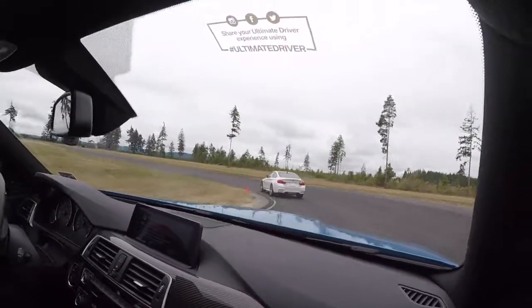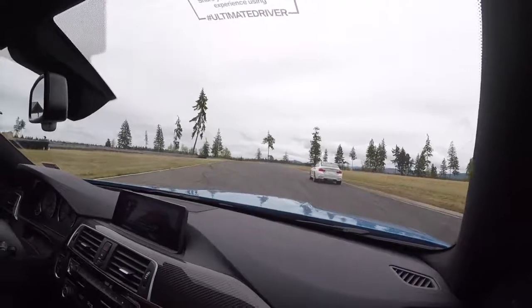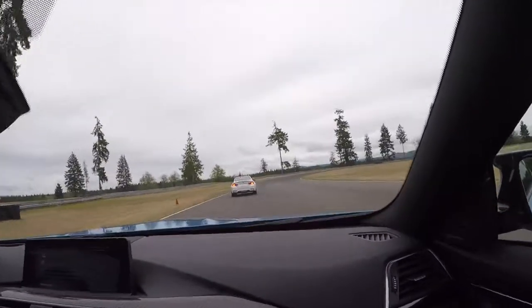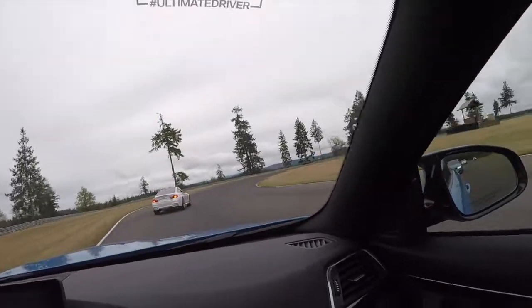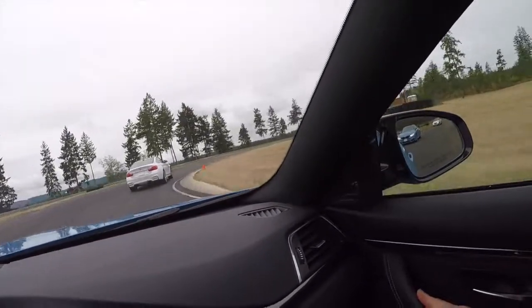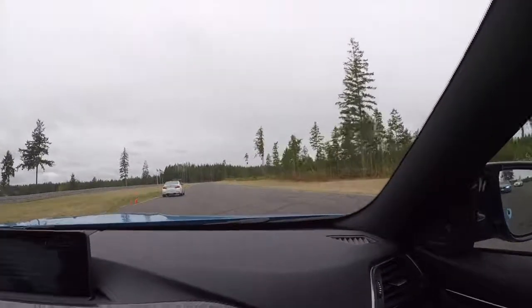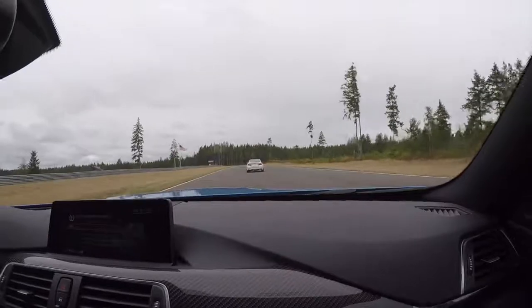Anytime you need to brake that heavy for a corner that's so tight, you want to brake, look, and turn. So BLTB: brake, now look, then turn the steering wheel. Don't try and do them all at once. Track them all the way out. Transitioning across the road to the driver's side.